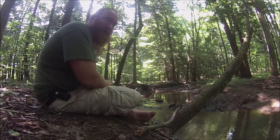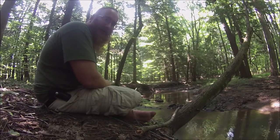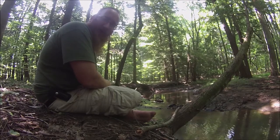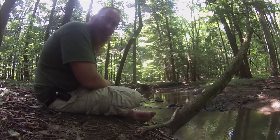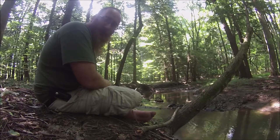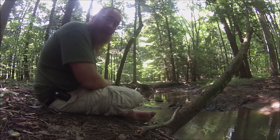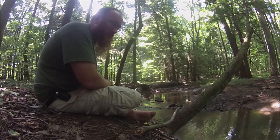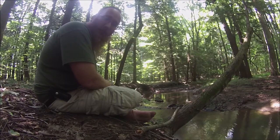And I know a lot of people who say, why would you go after something so small? It's not about the size, it's about the challenge. And that's what it's all about for me, is the challenge. The biggest native brook trout I've ever caught in my life was about 10 inches long. And for central Pennsylvania here, a 10-inch native brook trout is a pretty good sized native brook trout. So whenever I catch one that's 6-7 inches long, I consider that a pretty good trophy to me.